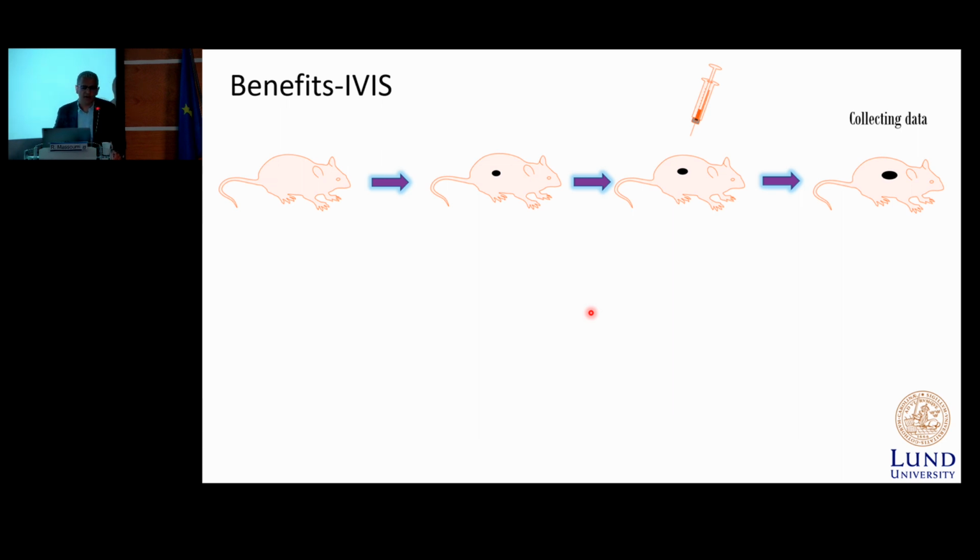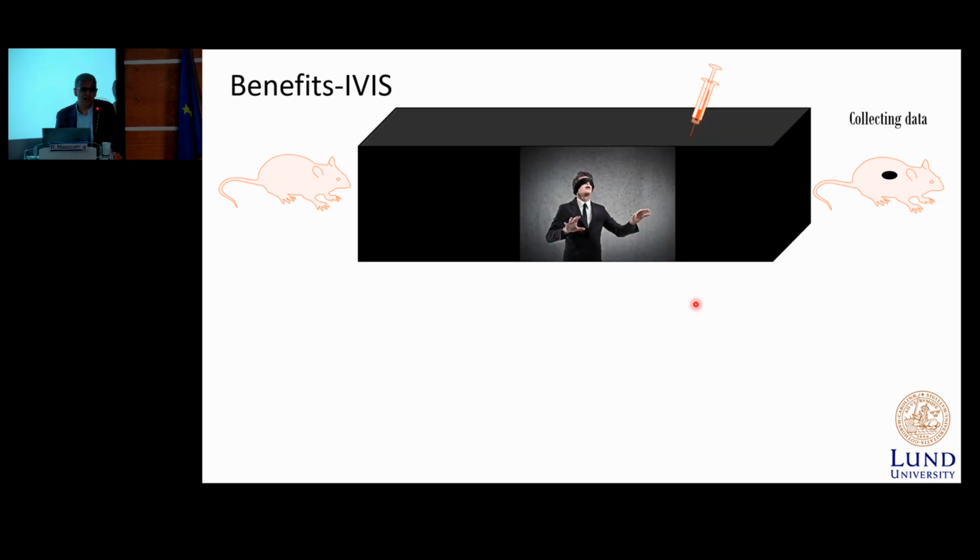Other benefits of IVIS are the following. This basically shows a simple type of experiment where you have a mouse, you make the disease in the animal, you treat the animals, and you collect the data. The problem with the traditional way of doing this type of study is that you're totally blinded. You do not really observe the disease development in the mice, and you do not really know what happens with your treatment. Is your treatment effective or not? The only thing you are relying on is that you have to wait until the ending step. This is the endpoint, where you collect the data and find out whether your treatment gave any effect or not.